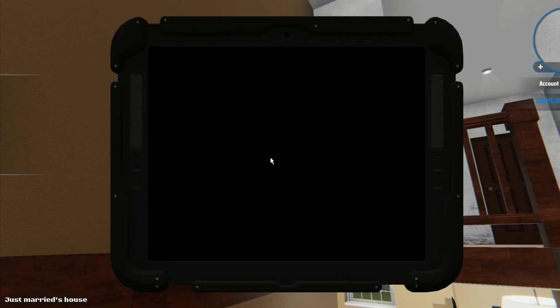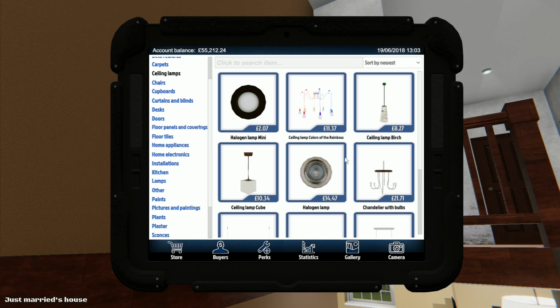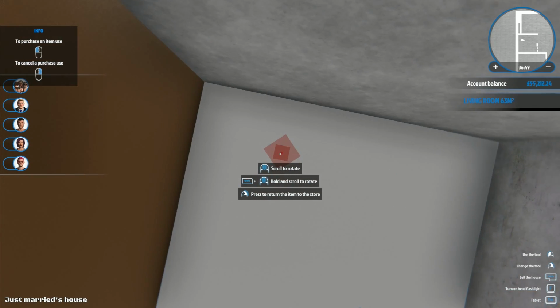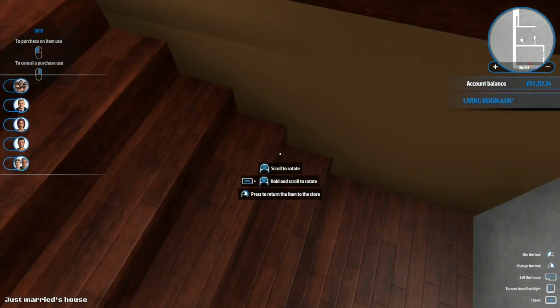So I think what we'll do instead is we'll go for a new ceiling lamp on this one. And I got halogen lamps through the rest of it, but I think we need something a little bit lower. Let's go for brass. Steel. Alright, we'll go for brass on that. Something a little bit lower on this bit down here.